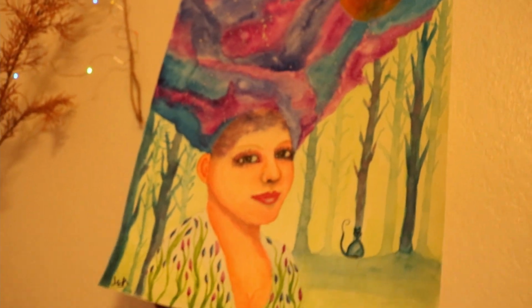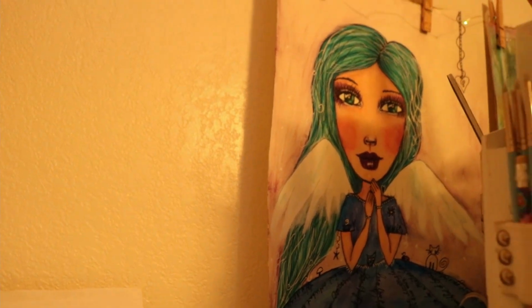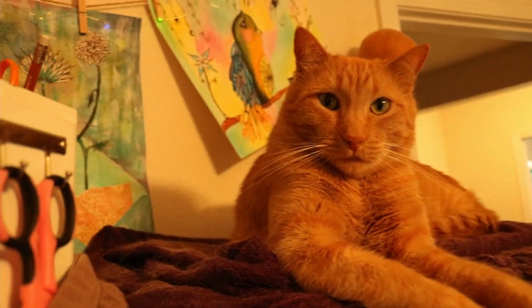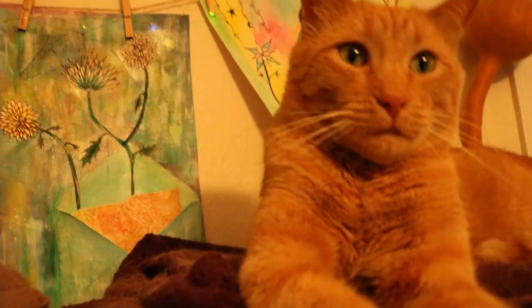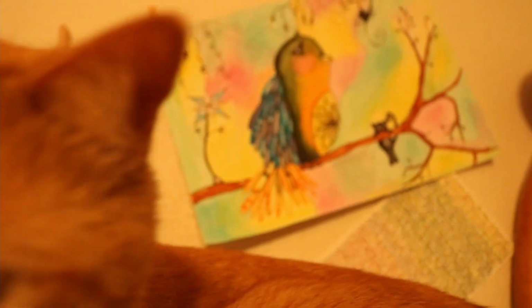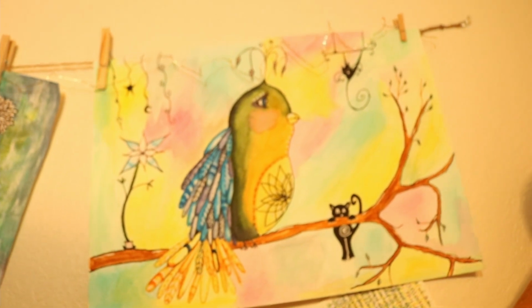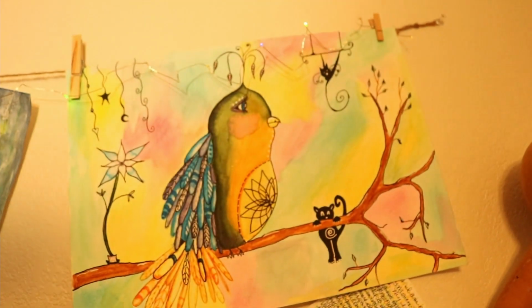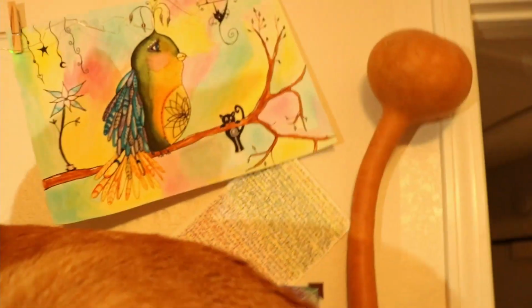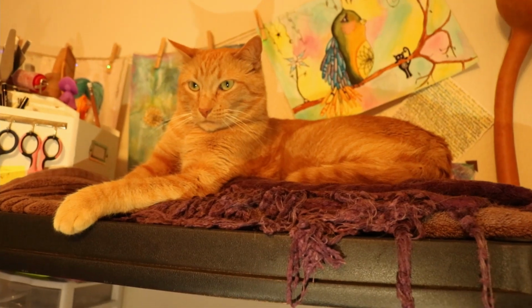And there's another self-portrait. And there's an angel. And there's Dexter. Hi, Dexter. And there's a bird. I don't know how well that's picking up. And this is Dexter's spot on my shelf that he likes to lay on.